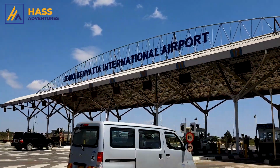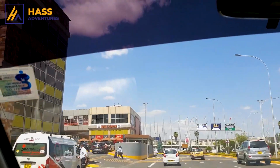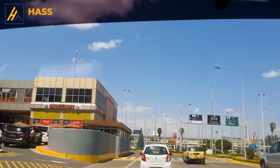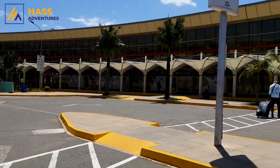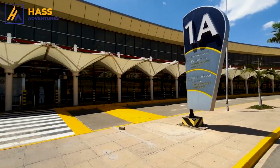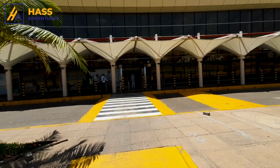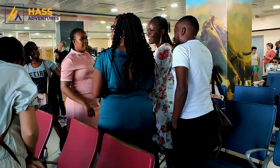Jomo Kenyatta International Airport is an international airport serving Nairobi, the capital and largest city of Kenya. JKI is located in the Embakasi suburb, 18 kilometers southeast of Nairobi's central business district. Originally named Embakasi Airport, the airport's name was changed in 1978 after Jomo Kenyatta, Kenya's first president and prime minister.